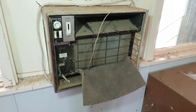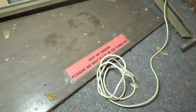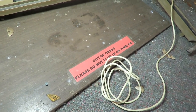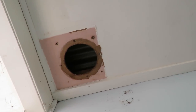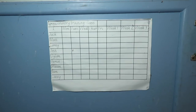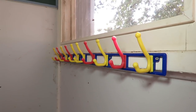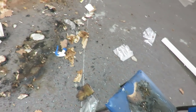Fatally defunct Kelvinator air conditioner here. Out of order, please do not plug in or turn on Kelvinator. There's a hole in the roof, I don't know what for, but you can see this room would have been painted pink at one point. There's heaps of gloves. Cross country training laps. I love these old little plastic bag hooks. Some type of fire. FAGBEXERs are lit in here.